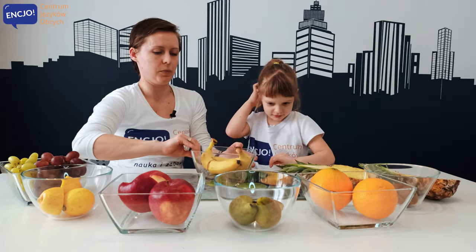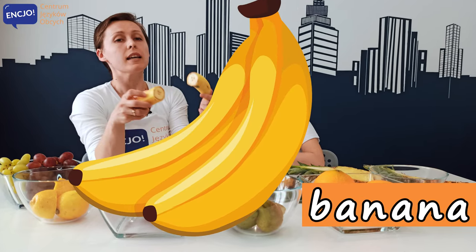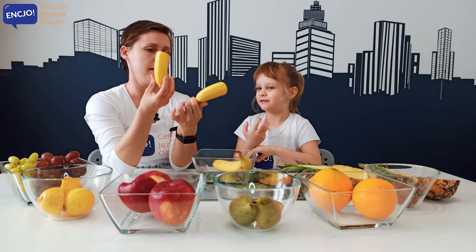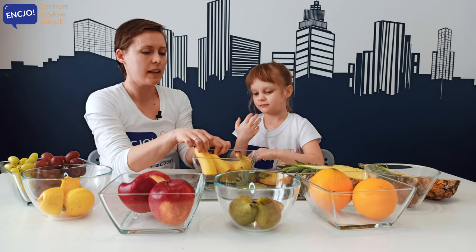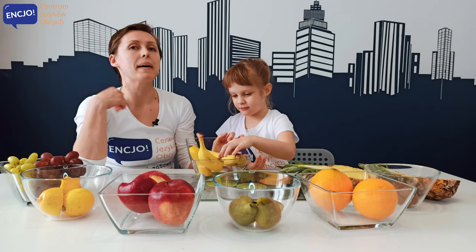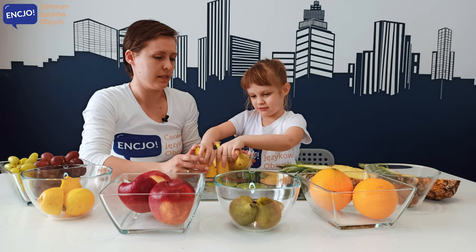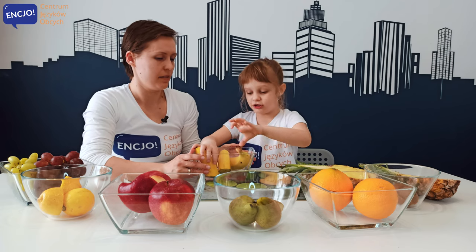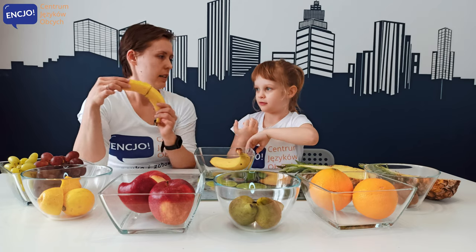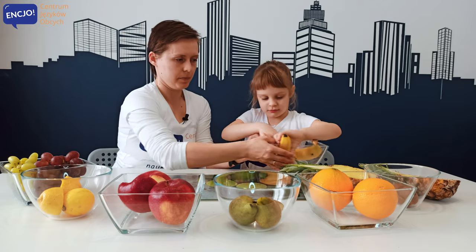Let's look here. Do you know what this is, Anielka? Banana! It's a banana! Here we have a banana. And here we have, how many bananas do we have here? We have two bananas. We have one here and the other one here. So two. One, two. Okay, let's move on.